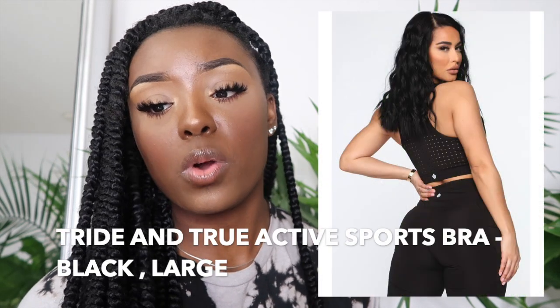The next sports bra that I got was the Tribe and True Active Sports Bra in the color black. And it was in a large. And that one, it says it's a sports bra, but it fits like a little crop top shirt or like a compression shirt. But that was kind of cute. It looked cuter on her in my opinion.